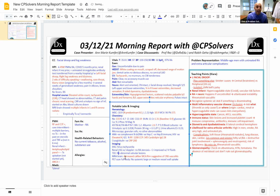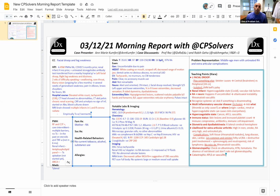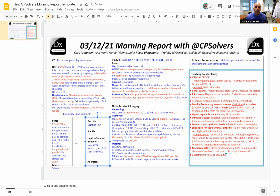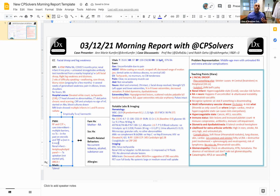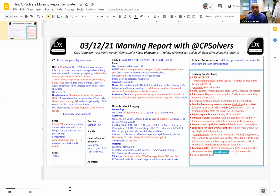The MRA, which doesn't require contrast, by the way, is really pointing us towards a CNS vasculitis. Remember, it's easy to diagnose vasculopathy, but it's difficult to diagnose vasculitis. But this presentation is yelling CNS vasculitis. Now, CNS vasculitis can come in different flavors. Infections from fungal to tuberculosis to syphilis can cause CNS vasculitis, but autoimmune diseases can too.